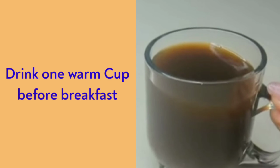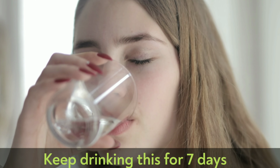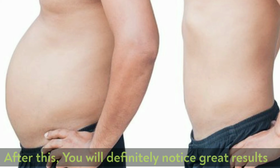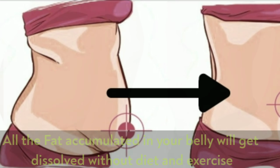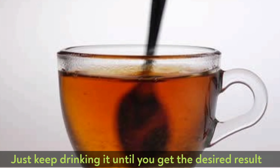Drink 1 warm cup before breakfast. Keep drinking this for 7 days. After this, you will definitely notice great results. All the fat accumulated in your belly will get dissolved without diet and exercise. Just keep drinking it until you get the desired result.